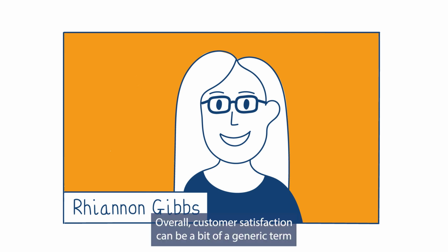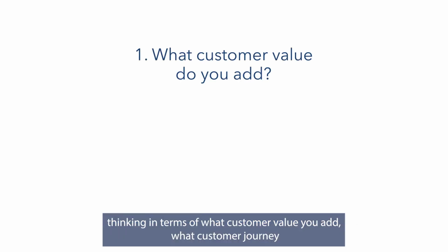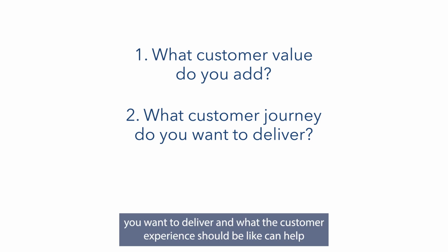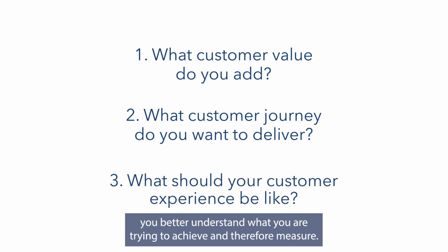Overall, customer satisfaction can be a bit of a generic term. Thinking in terms of what customer value you add, what customer journey you want to deliver, and what the customer experience should be like can help you better understand what you're trying to achieve and therefore measure.